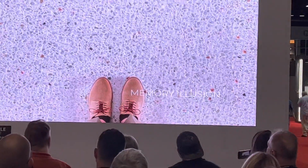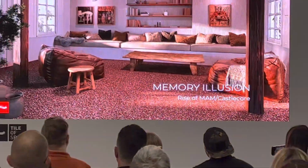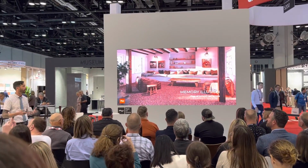So we're seeing this illusory memory and our love of terrazzos that are generally only in high traffic commercial areas. And we're creating these jewel-like, beautiful things for residences and for high value commercial areas.